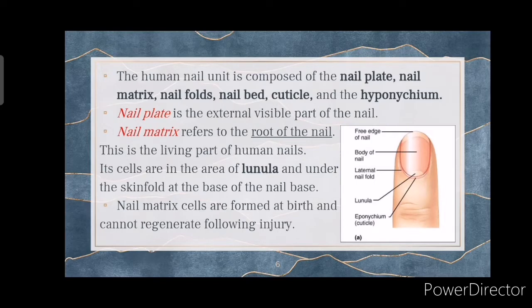Next is the nail matrix that refers to the root of the nail. This is the living part of our human nail, and its cells are in the area of the lunula and under the skin fold at the base of the nail. Nail matrix cells are formed at birth and cannot regenerate following injury. For this reason, any injury or trauma to the nail matrix can result in a permanently deformed nail that cannot repair and will not grow normally.